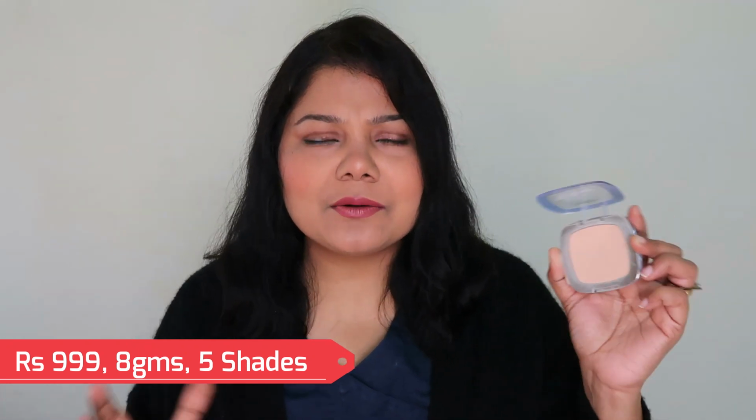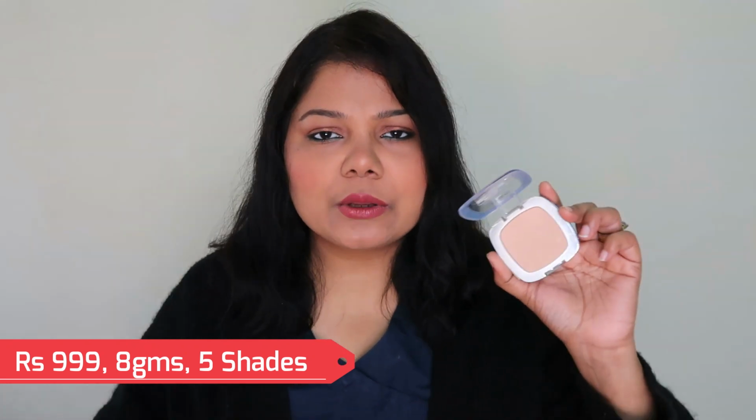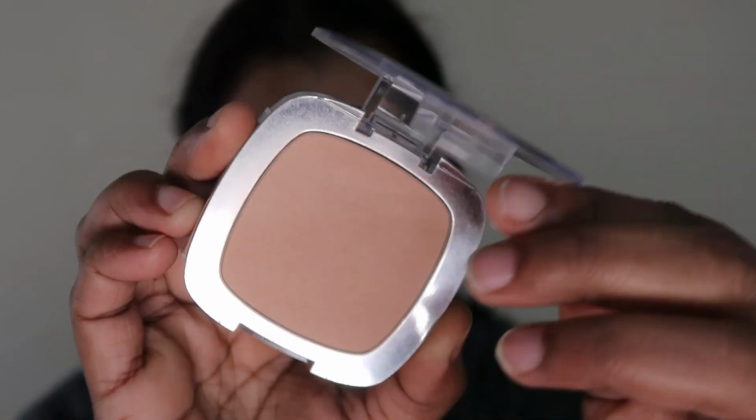Again, here you get around 6 to 7 shades only. But frankly speaking, I do feel they could have added more shades here. Again, more mid-tone to deeper shades. Though I always happen to get my shade, whenever it finishes, I'll just quickly buy it because this is one of my favorite powders again.